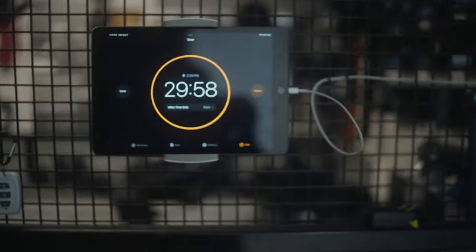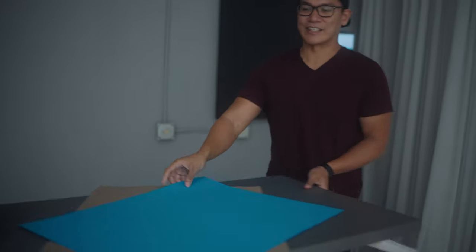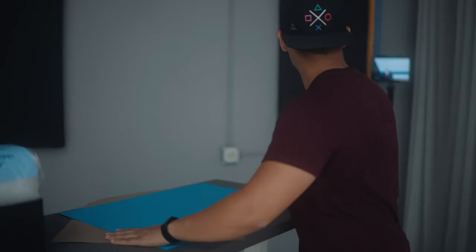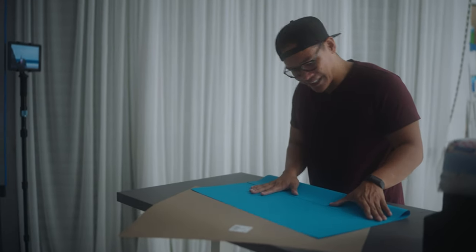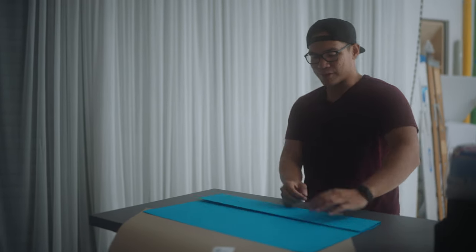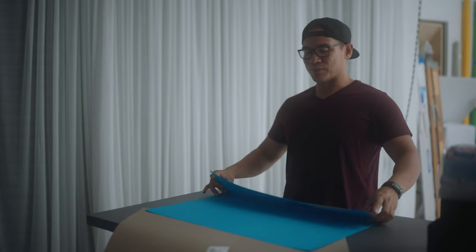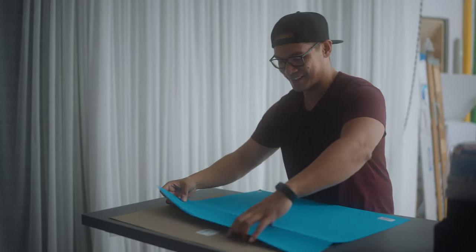3, 2, 1. So I am going to approach this a little bit differently. And I am not going to go for that exact image. It's going to be more abstract, clean, plain paper look. So what I'm doing is I'm folding this and I'm hopefully going to rip it in a way that it's straight.